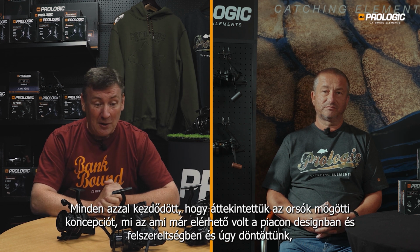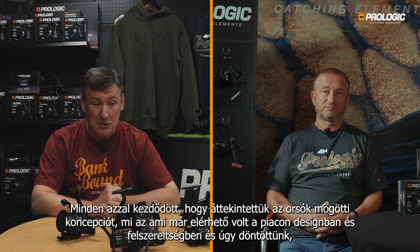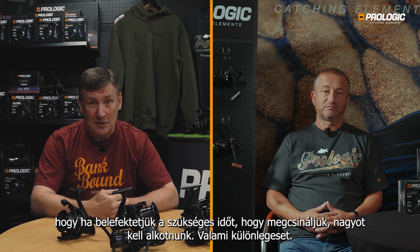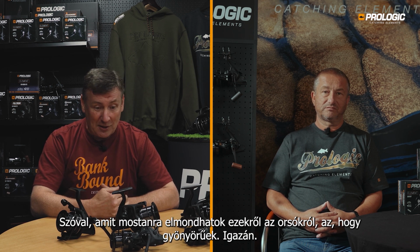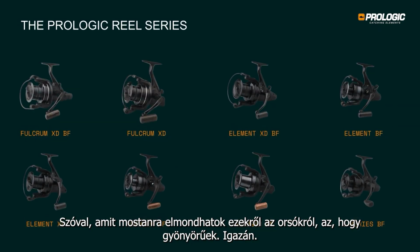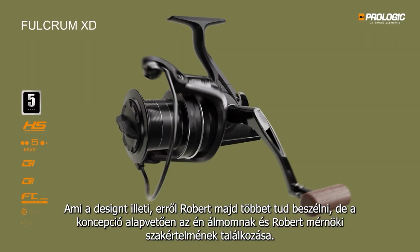So we started off looking at the concept of reels, what was available already on the market with designs and features. And we thought, well, if we're going to invest the time to do this, we need to make a statement. We need to make something special. So what I can say about these reels at this stage is they're beautiful. They really are. The design, Robert will tell us more about this.